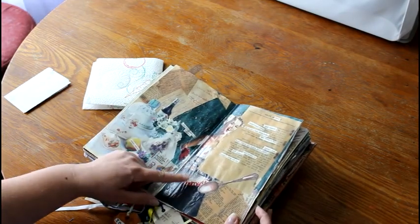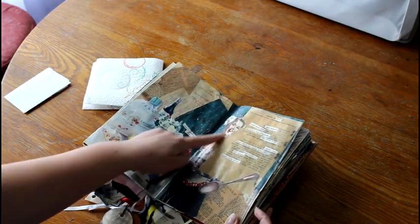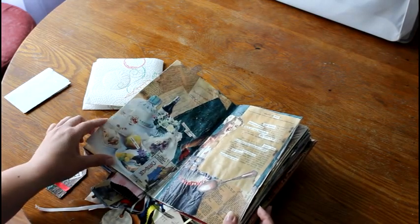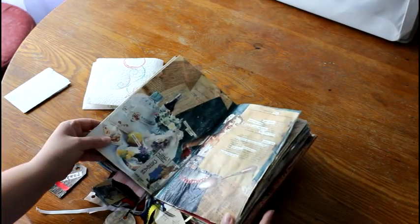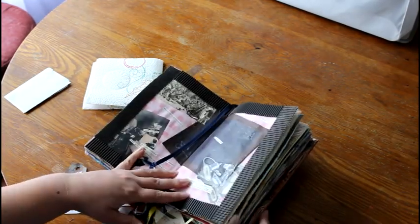I loved this. It was from a magazine. I don't even remember which one anymore. I just loved the photo. I had saved it from something else. And these were all ephemera packs. I don't remember from where. This is very old, so I'm not entirely sure where they came from.